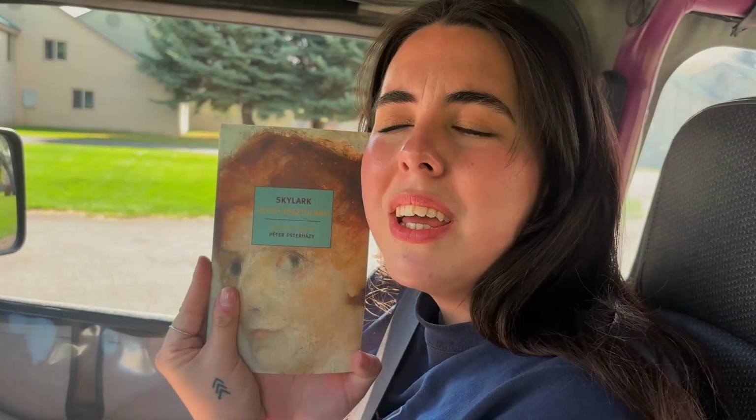We found an NYRB. I don't actually know how good this one will be, but I don't care. This is my first one, and the fact that we found it at a little library is incredible. I don't think there's any more. So now, essentially, we are just going to go home, take care of little Rocky, hopefully find him some squirrel parents, and we'll keep you posted, man.